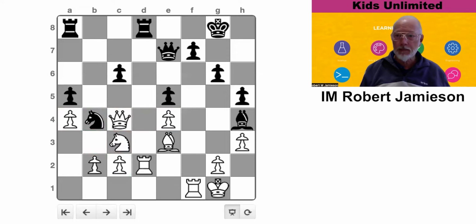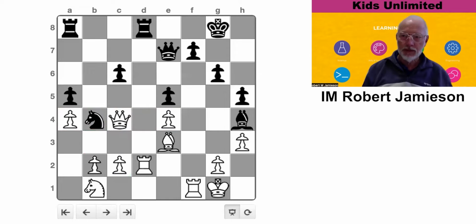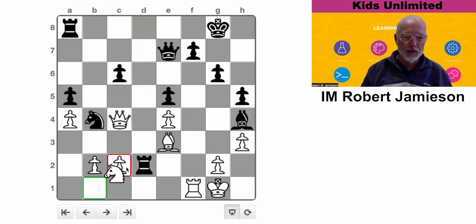So Karpov came up with the weird-looking move, knight b1. He's retreating. Not many players would think of retreating, but as soon as you see it, it's obvious. What does he want to do? Well, he wants to be able to kick the knight away, and if black plays rook takes rook, we're going to capture with the knight, and our knight's probably going to go to f3, which is going to be a better square and put black under pressure. So knight b1, and I think Karpov went on to win.